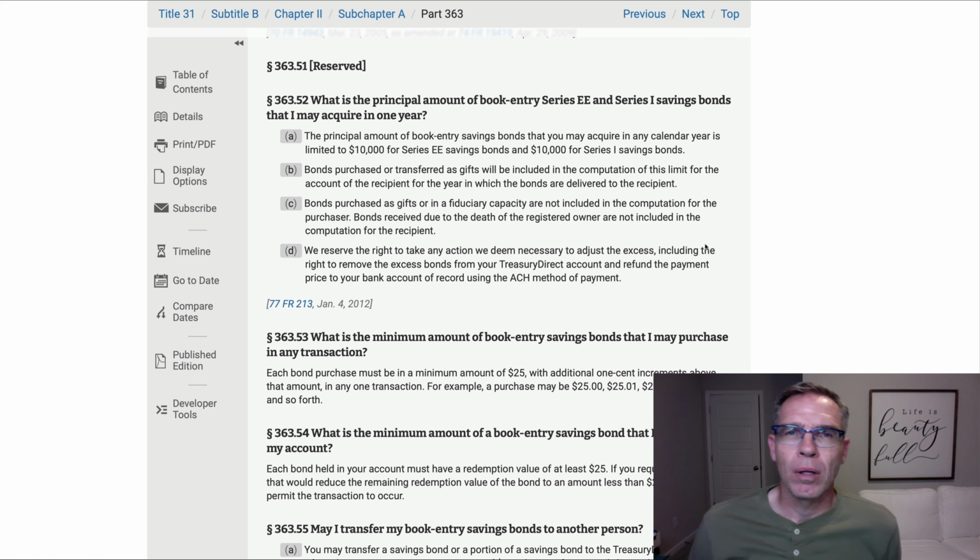Once it's transferred or delivered as a gift, that money belongs to the minor, even though it's held within a custodial account. All right, the last thing then that some of you may be asking is, well, how do I go about purchasing a gift bond? Let's quickly run through that.